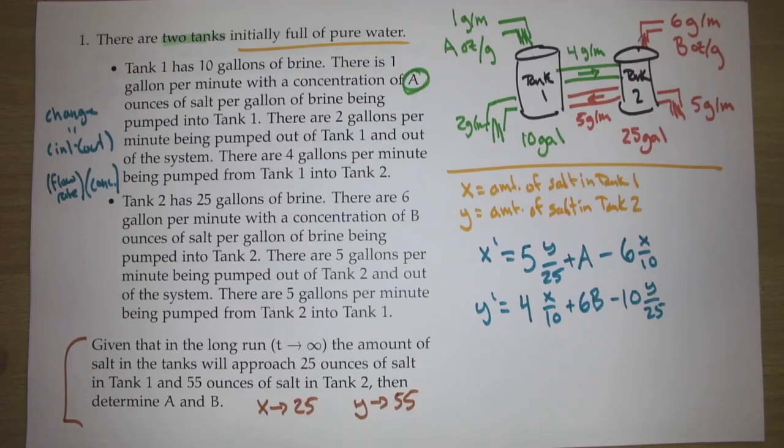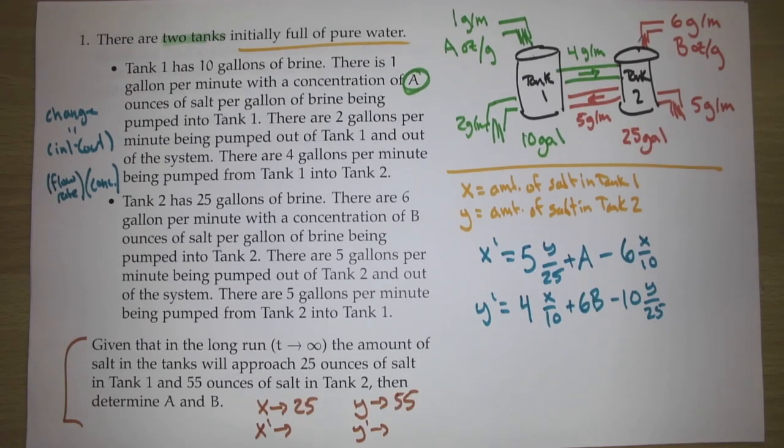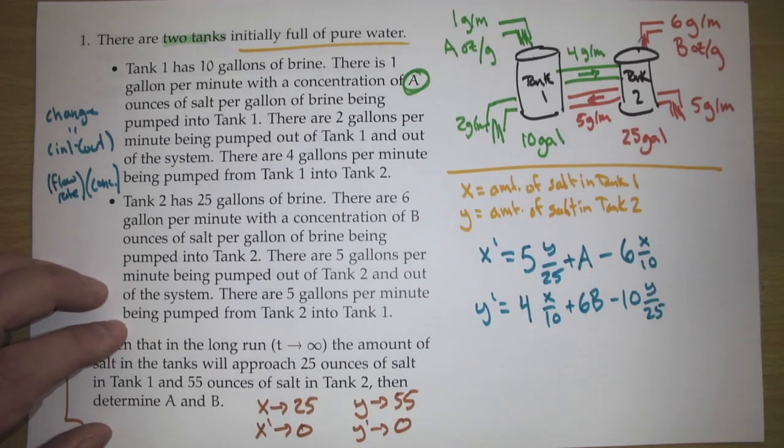Now the tricky part. What happens to X prime and Y prime? And why does that do that? This is sort of the conceptual leap. Do they go to 0? Why? Well, because as t approaches infinity, x will go to 25, therefore it will stay at 25. It will get closer to being at 25 the closer it is to infinity, therefore x prime will get closer and closer to 0. So yeah, that's the right intuition. As we're getting closer to 25, we're not changing much. How do you say you don't change very much? Well, your derivative is small. And the closer we are to infinity, the less we change. So the derivatives go to 0. So now what can we do with this information?